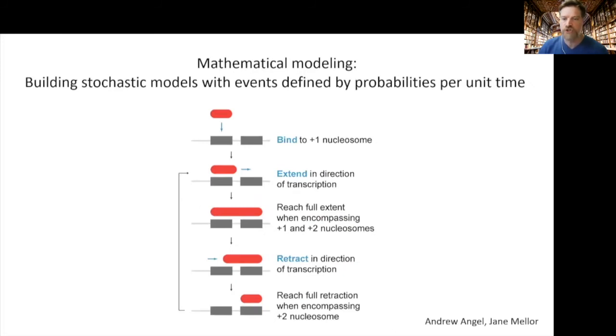So what we decided to do is turn to modeling. We initiated a very fruitful collaboration with Jane Mellor's lab. Andrew Angel in Jane's lab built a mathematical model of this inchworm idea. The model goes like this: a FAC would bind the +1 nucleosome, extend in the direction of transcription until it reaches and encompasses the first two nucleosomes, then switch to a retraction mode, retract the rear end, and the cycle repeats. He built a stochastic model defined by probabilities per unit of time, where all these variables can be played with: binding, extending, switching from extending to retraction, and so on.